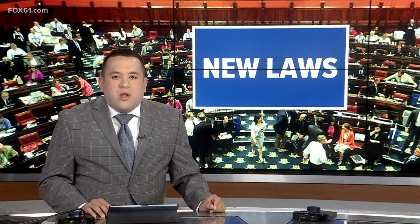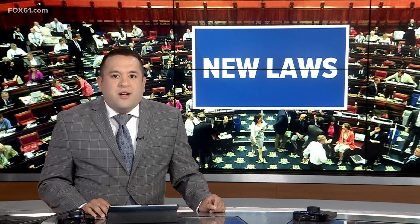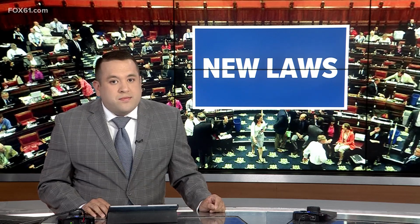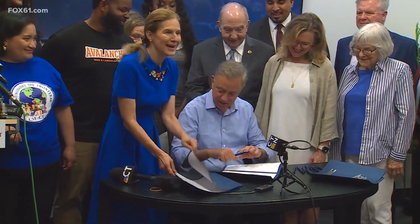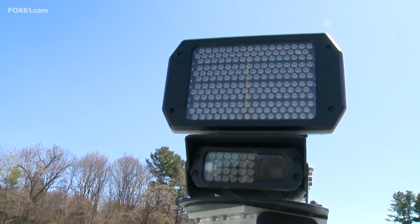And dozens of new laws go into effect starting tomorrow, July 1st, including a law governing speed cameras in construction zones and a law that expands background checks for gun buyers. Among the many laws recently signed by Governor Ned Lamont is one that governs the use of speed cameras. A number of Connecticut cities and towns have experimented with red light and speed cameras.